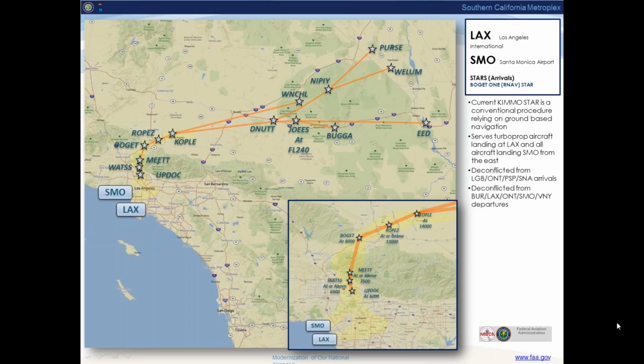It serves turboprop aircraft landing Los Angeles and all aircraft landing Santa Monica from the east. It is deconflicted from the Long Beach, Ontario, Palm Springs, and Orange County arrivals. Additionally, it is deconflicted from Burbank, Los Angeles, Ontario, Santa Monica, and Van Nuys departures.